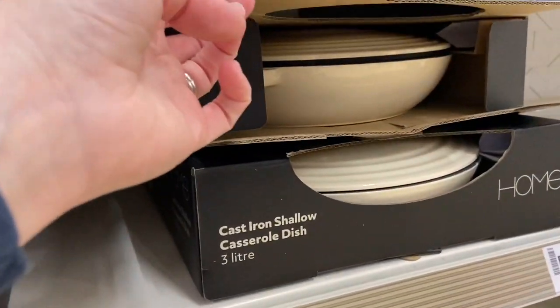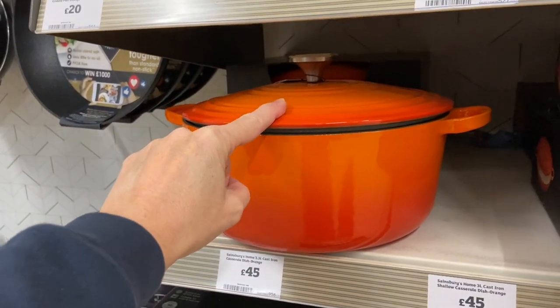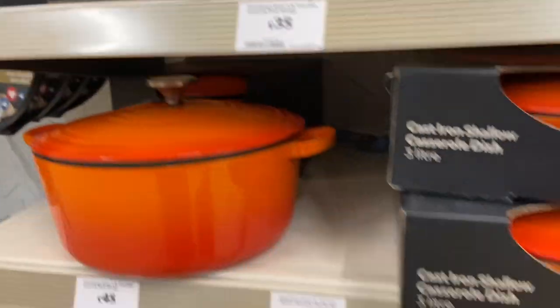I quite like the shallow one I've got. These would be 200 plus quid if it was Le Creuset, that's 45. And they've got a nice shallow dish. Yeah, I'm not going to get one.